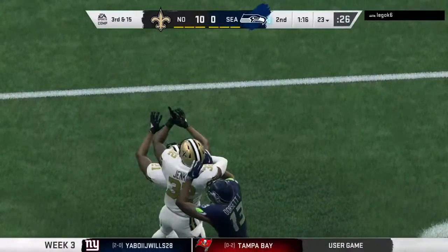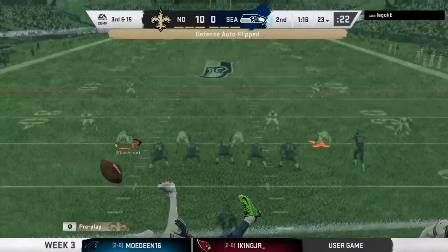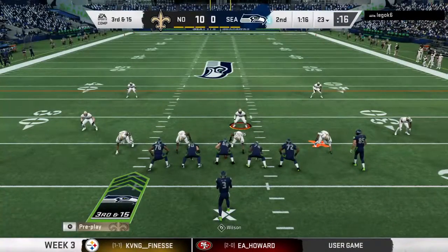And it was fun to watch him in practice this week, wasn't it? To see how he understands spacing and when the ball's arriving, which hand to put out in front to try and knock it away. And he just exhibited it on that play.